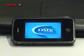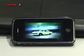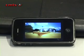DSTV Mobile has rolled this out in a number of African countries, Namibia, Kenya, Nigeria and Ghana, and the uptake, especially in Nigeria, has been very, very encouraging. It is all made possible by using the widely accepted DVB-H standard.